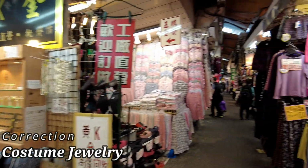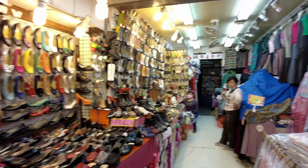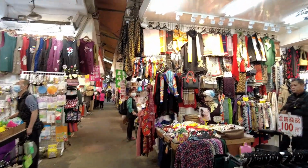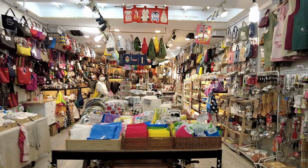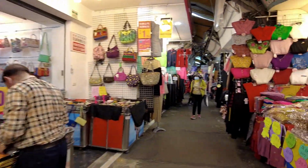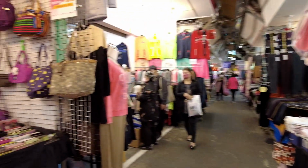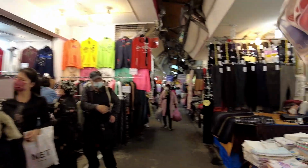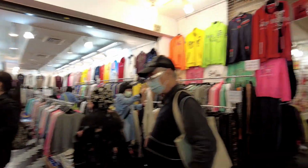Most of the jewelry would be cosmetic jewelry. Pretty much every type of clothing and vendor will be represented here. If you can't find it here, it's probably not available. Sometimes there'll be 2 or 3 vendors within one stall. And oddly enough, even though they're primary clothes dealers, a lot of them don't have any areas to try on clothes. You basically have to just hold it up to you and determine if it's going to fit or not.